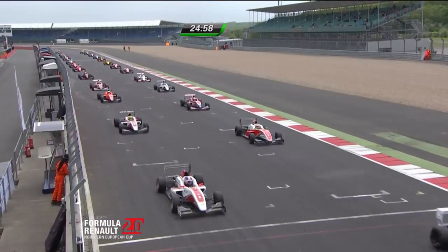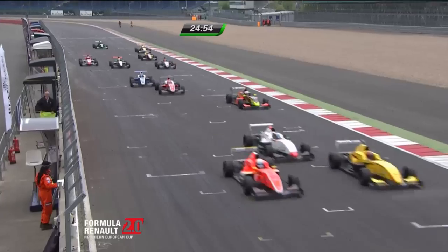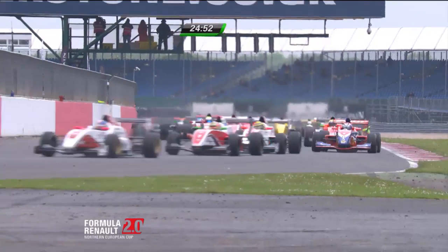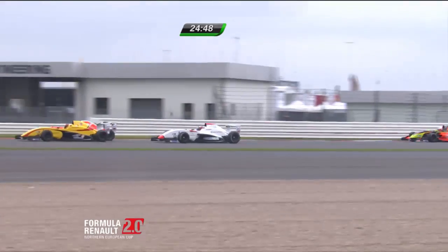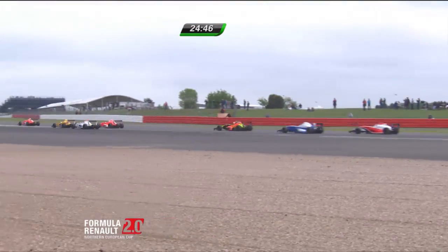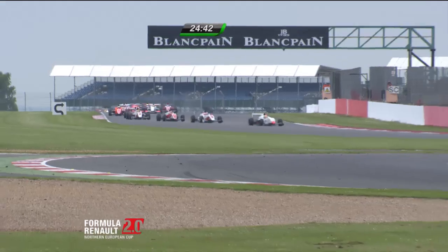Round 3 of Formula Renault 2-litre Northern European Cup is go, and a good start made by Sasahara. 1 and 2 get very committed and try and take all the road for themselves as they dive down towards Copse Corner for the first time. Everybody safely through thus far, and as they sprint their way now up towards Beckett's, is it Delatraz or is it Sasahara who's been able to make the break?